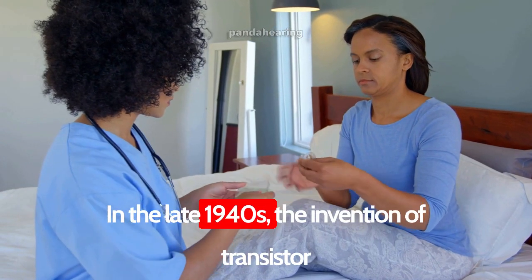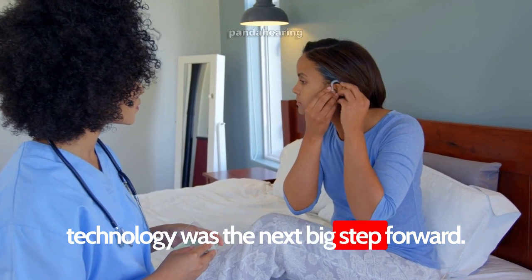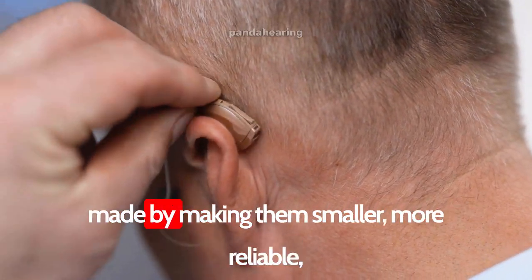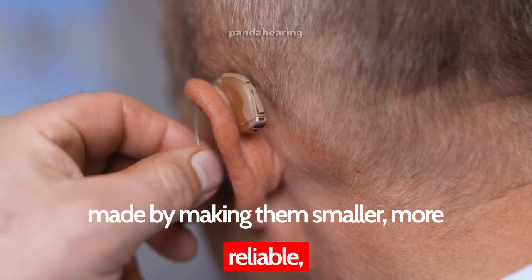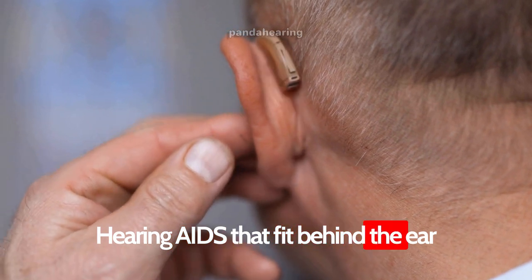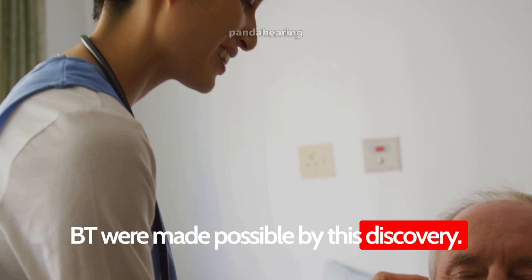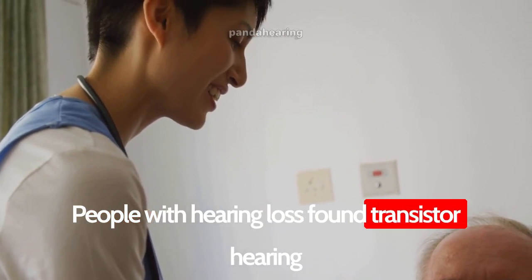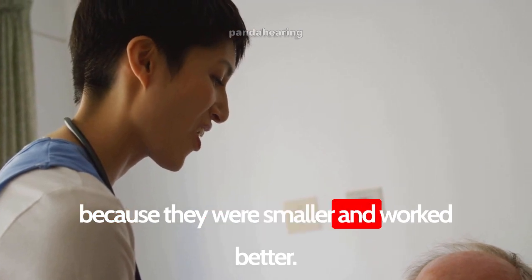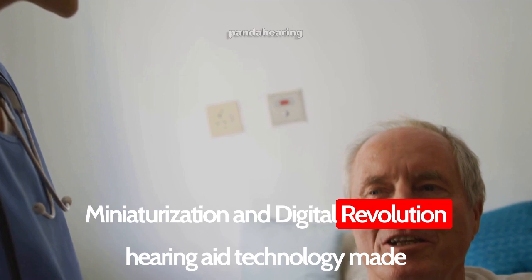In the late 1940s, the invention of transistor technology was the next big step forward. Transistors changed the way hearing aids were made by making them smaller, more reliable, and better at using energy. Hearing aids that fit behind the ear, BTE, were made possible by this discovery. People with hearing loss found transistor hearing aids easier to use and more comfortable because they were smaller and worked better.